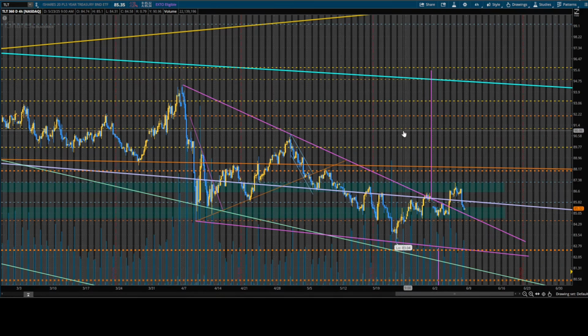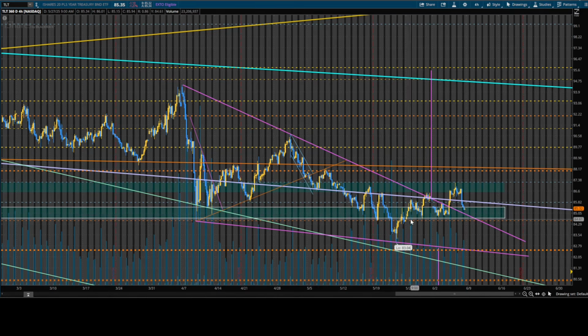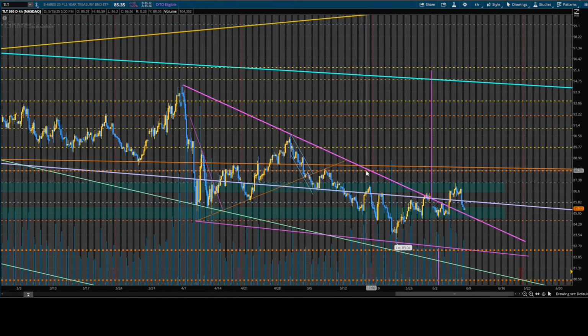Hopping over to TLT. All in all, I'm still pretty bearish on TLT. However, this falling wedge right here makes me at least short-term bullish on it.